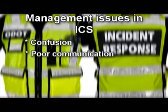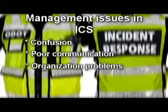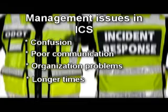If management is lacking in ICS, these are the possibilities that will occur. Nobody will know where to go or what to do. Communication will be poor. There will be no organization, and it will take longer to get the task done.